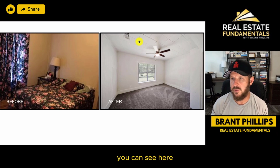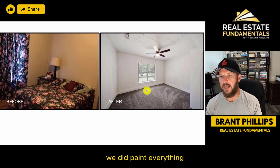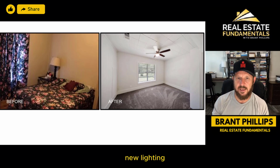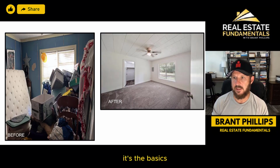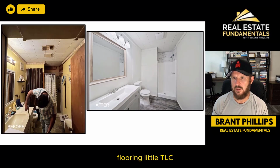And we have to be very careful and conscientious of where we're spending our money and where we're not spending our money. So you can see here we left some of the vinyl plank, the square tile on the ceiling. We did paint everything, replace a lot of baseboards, new flooring, new carpet, new lighting, things like that. Here we go. There's a closet. It's the basics. Just the basics, paint, flooring, little TLC.